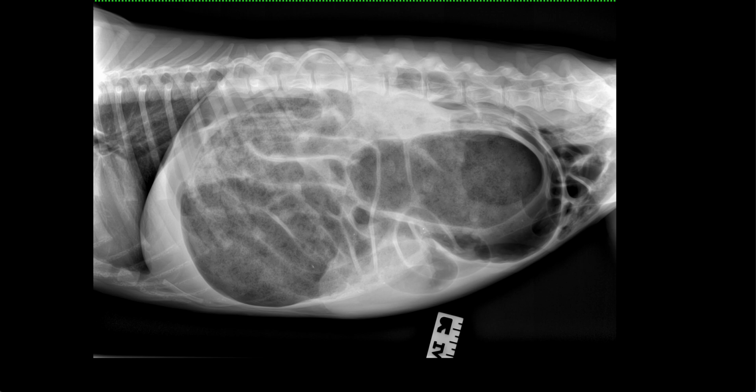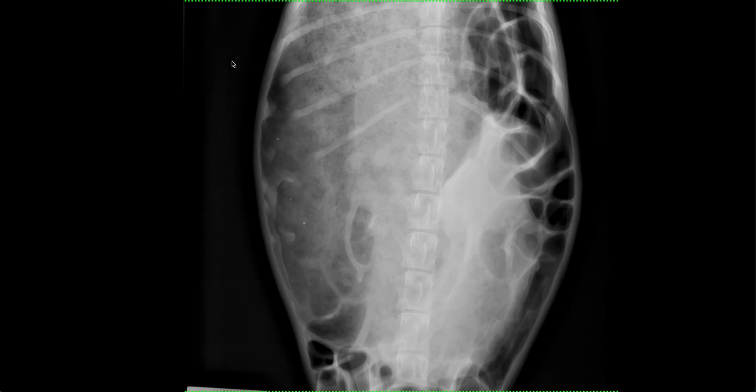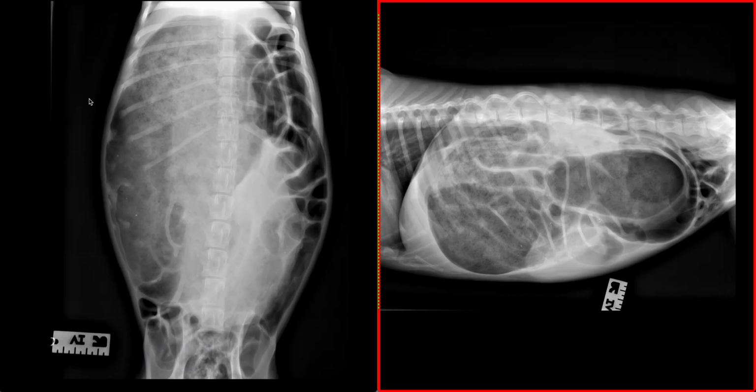Today we have our final installment of this month's theme of Don't Get Your Gastrointestinal Tract in a Twist. Today's case is a 1.5-year-old female entire standard poodle who began retching and gagging shortly prior to presentation. We have two views for interpretation.